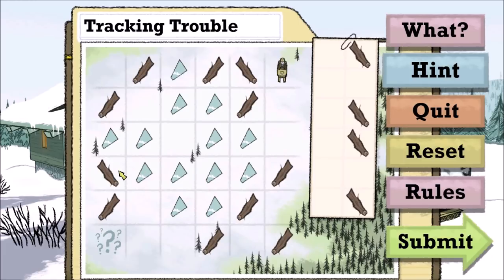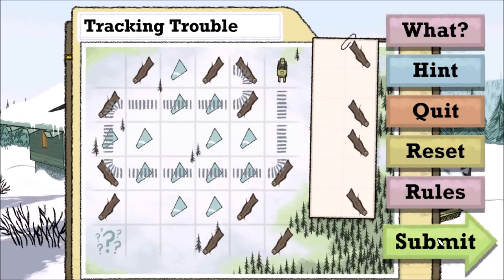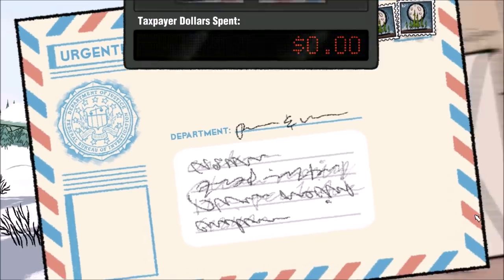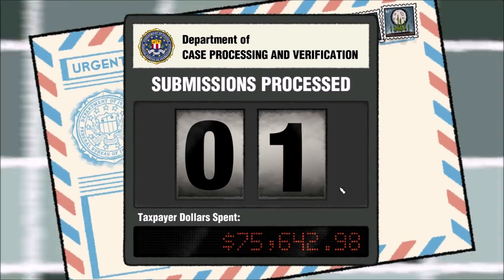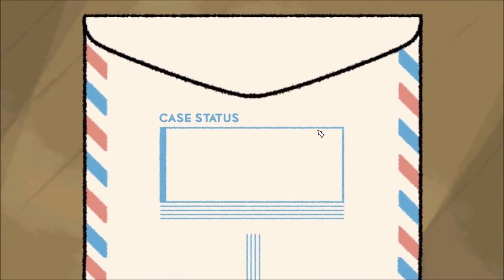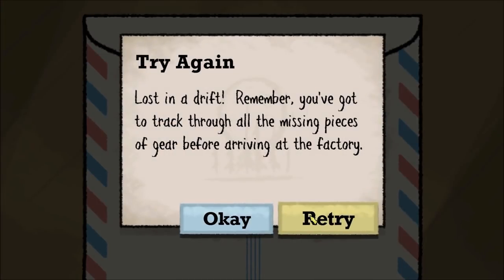Down. That could be it. Does that get everything? Fingers crossed. No, it doesn't. Yeah, I missed several. No, no! It'd be nice if the game highlighted which ones I missed, because then that would be easier.